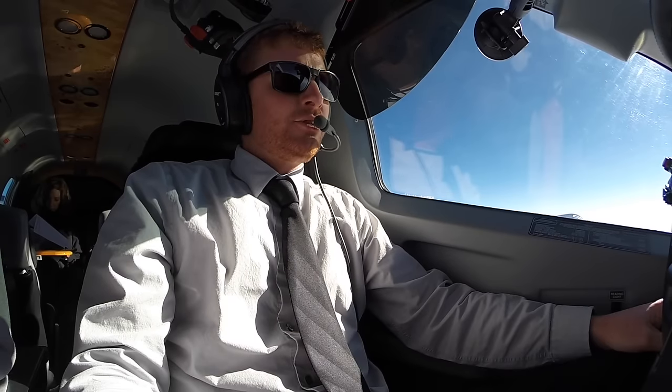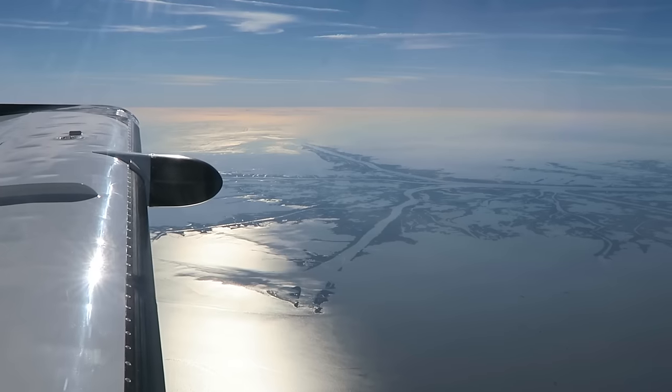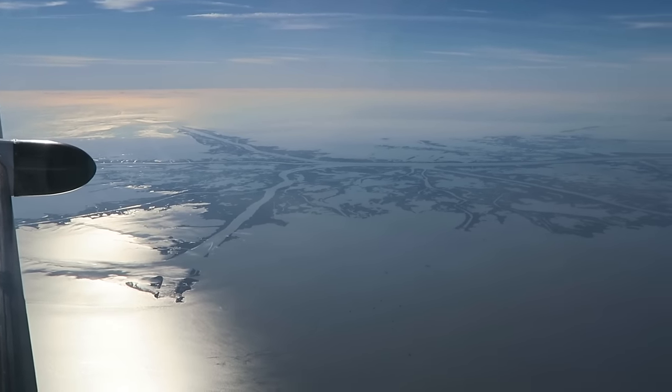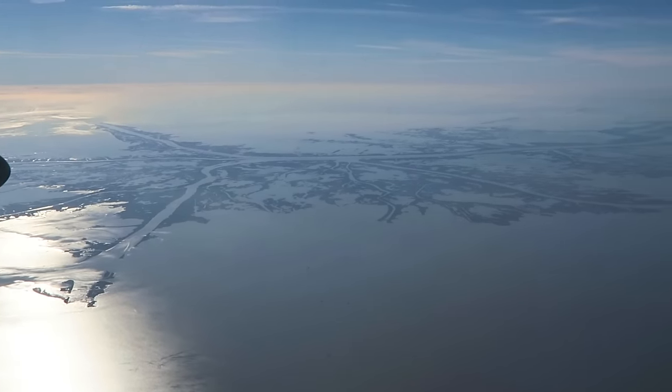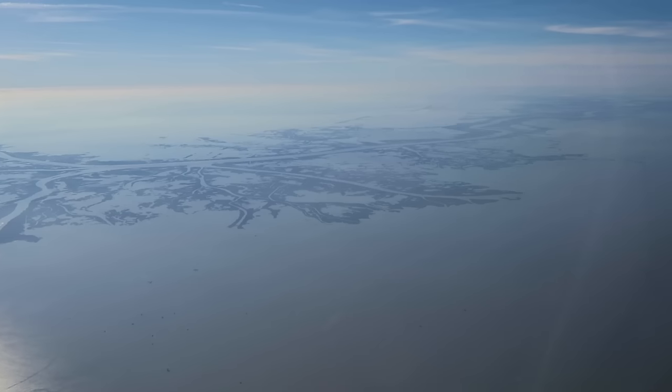And it's a lot more convenient compared to owning a life raft. Plus, you don't have to worry about always storing it somewhere. All right, guys, look at this. Beautiful view of the Louisiana Bayou. You got all the different waterways out there that leads right up into New Orleans.